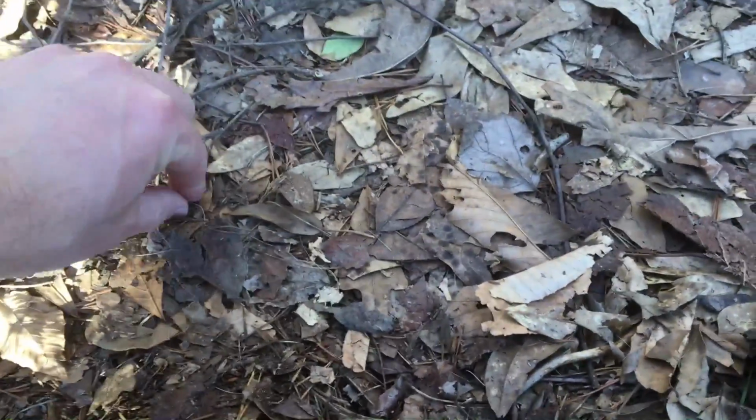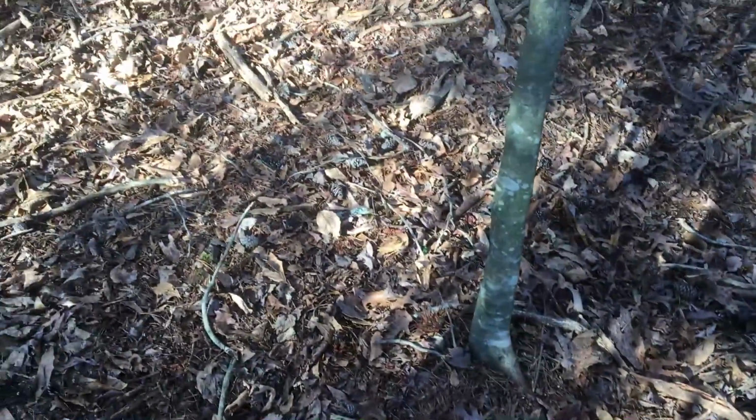You can see where all this area is flattened out and mashed down. That's where deer were laying. So you see there's hair laying in here. Lots of hair. Over here, same thing. There's deer hair all in here. Lots and lots of deer hair. So they're in here a lot. Like I said, that was probably the largest group of does I've ever seen.